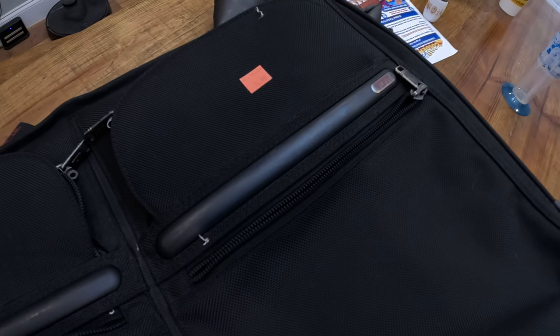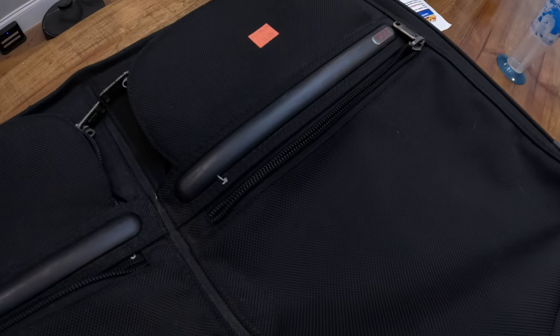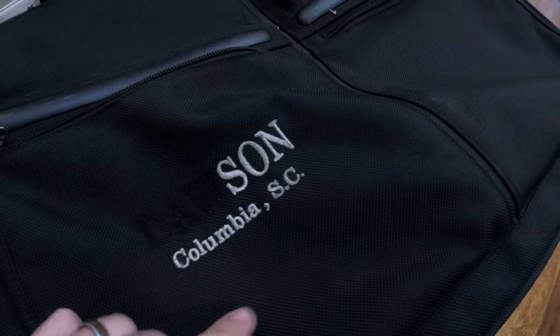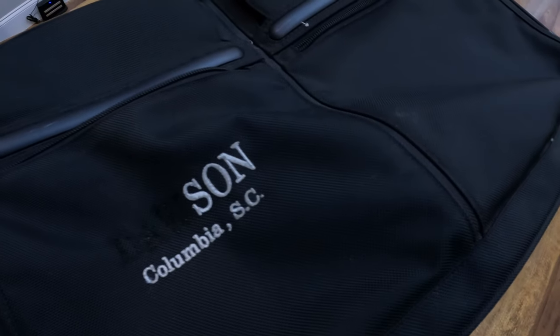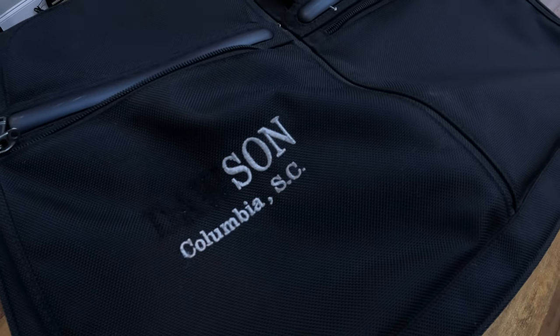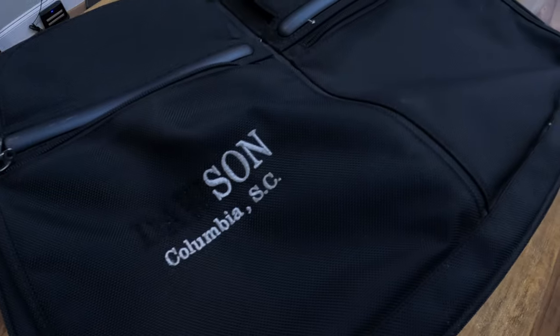I only paid $14.99 for it. Actually, I think it was 25% off because it was red tag. But, I don't know. Structurally, it's fine. It's clean. It's nice. I may still get 50, 60 bucks for it, even with the blemish. I don't know. What do you guys think? Let me know in the comments down below.